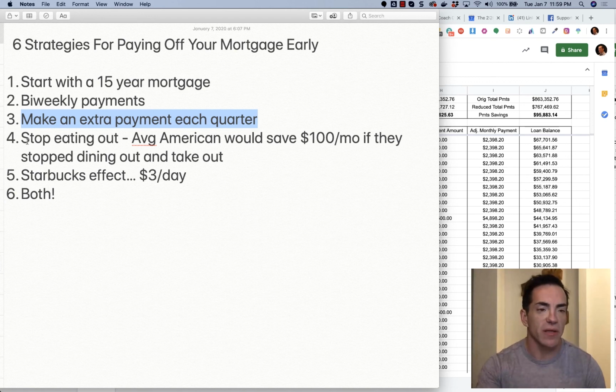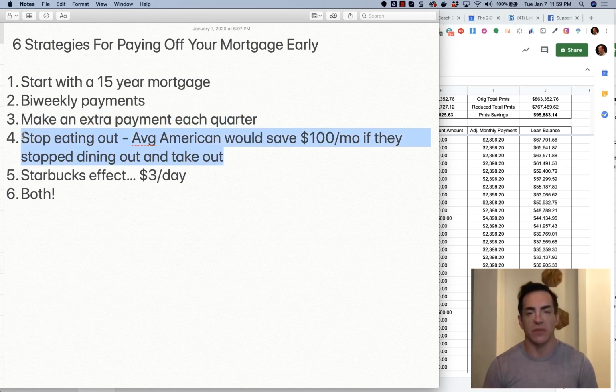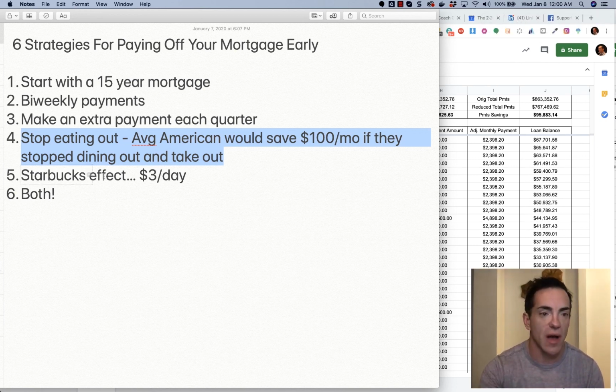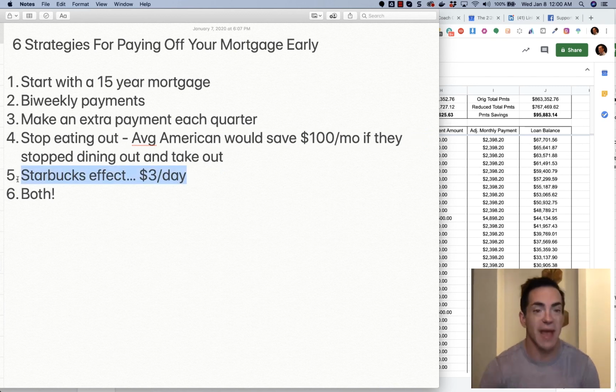And then there are some smaller things you can do, small things that can have big implications. If you take your eating out budget, there's some data I found about the average American and the money they spend on takeout and eating out. I said, well, what would happen if we put that back into our loan? And then also coffee, believe it or not, $3 a day per person on average in the United States, just on coffee. So for a married couple, that's $6 a day on average, $180 a month. Thought we'd take a look at that.